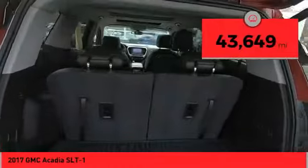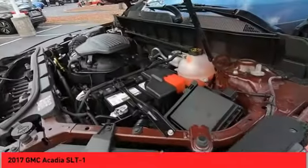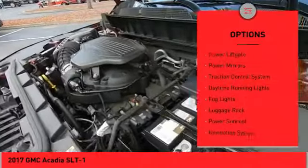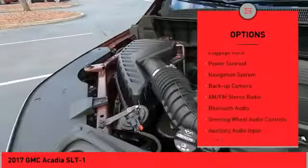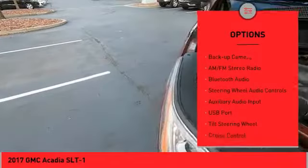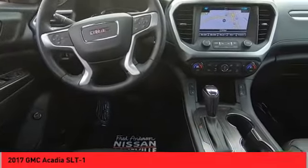This vehicle has less than 45,000 miles. Here are some of this vehicle's great options: alloy wheels, power liftgate, power mirrors, traction control system, daytime running lights, fog lights, luggage rack, power sunroof, navigation system, backup camera.